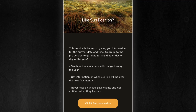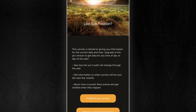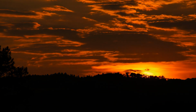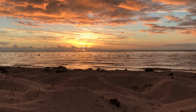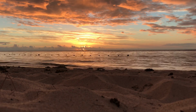The app is free to use, but there's also a pro version. With that, you can see how the sun's position changes throughout the year, get sunrise and sunset times months ahead, and even save events with reminders, so you never miss a golden hour. If you like planning your shots around natural light, this app is a total no-brainer.